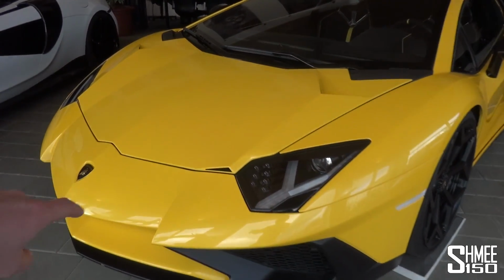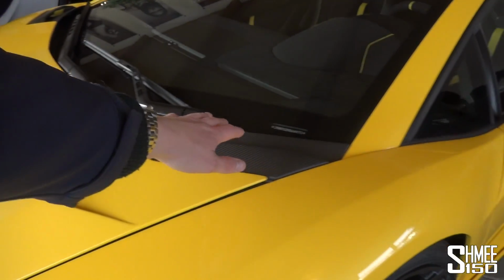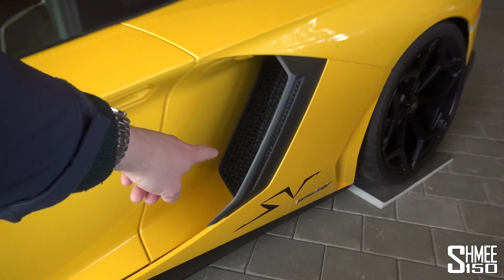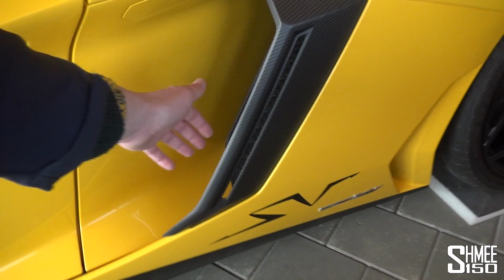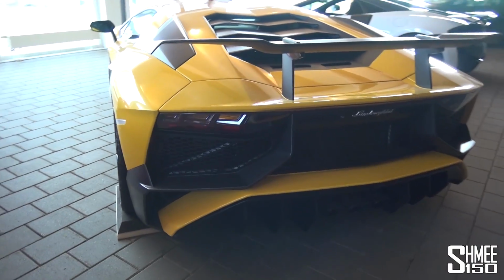Has a couple of parts, so we can see the new bonnet, the Novitec bonnet with this additional airflow through the car, carbon parts as well, of course, new side vents here, more aggressive on the side, with the slit through the middle, and a different carbon fibre rear wing on the back as well, slightly bigger and slightly more aggressive than the standard car.